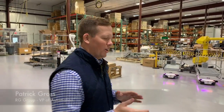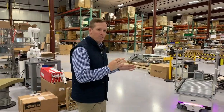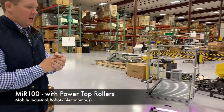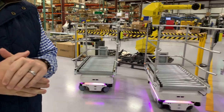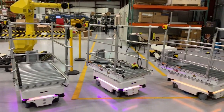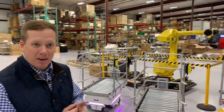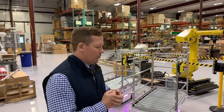Got something cool to show you today. Come with me. You're looking at 4 mobile industrial robots. We've been working on these for a little over a month now. Really cool project. It's actually for one of our larger customers. They're an optical and imaging manufacturer based here in the Northeast.